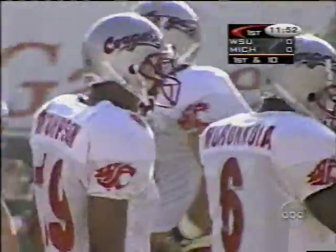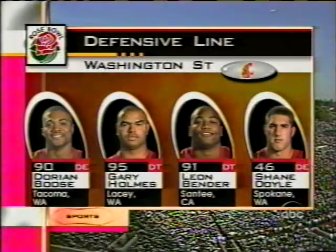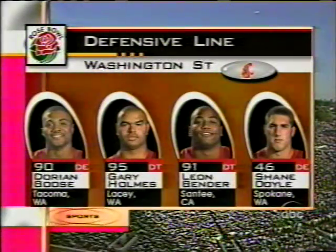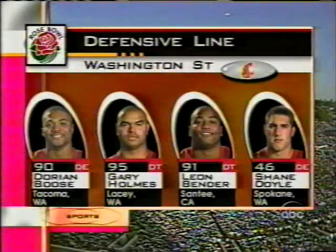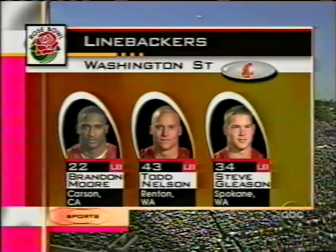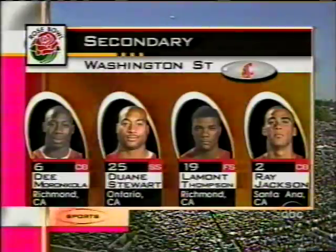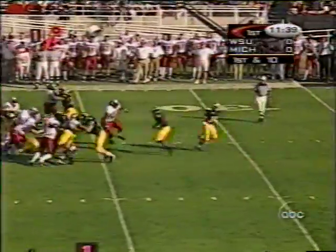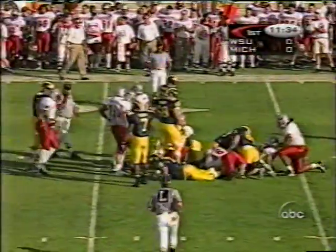The Washington State defense along the front, big people here, two 300-pounders in Gary Holmes and Leon Bender. Dorian Boose and Shane Doyle are quick people and quite lanky. They can reach in the air. Got to throw it over them. The linebackers, this is a very quick group, and they will come. They're not as big as some, but they're quick. And this is the defensive secondary. Lamont Thompson is a true freshman with 5 interceptions in his last 3 games.